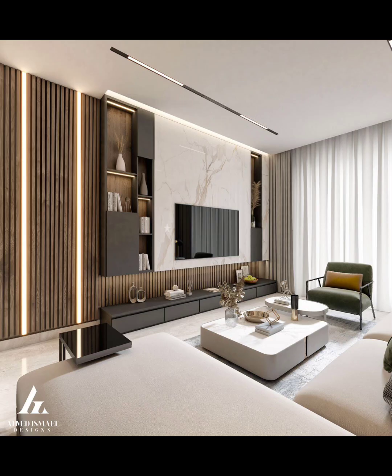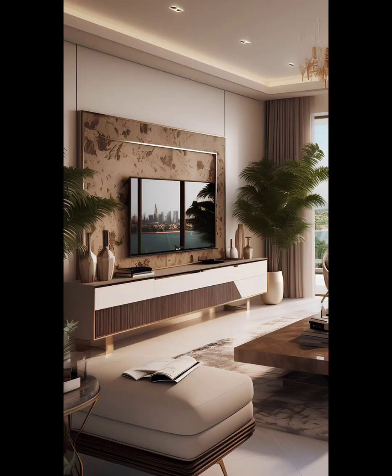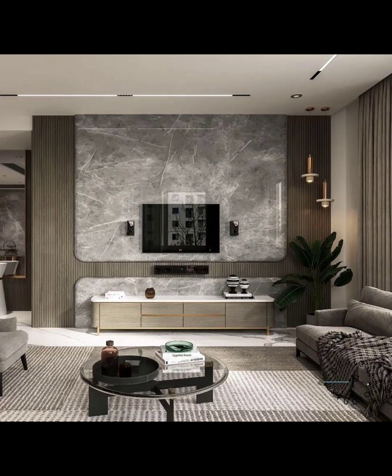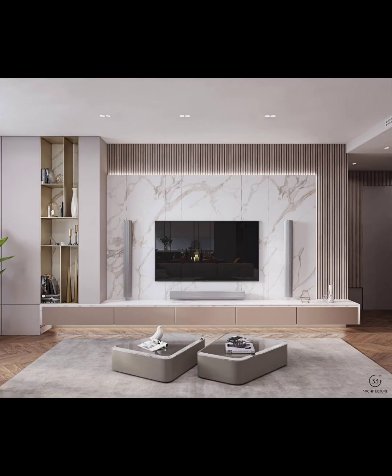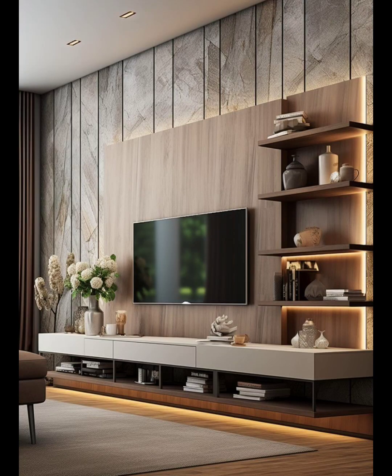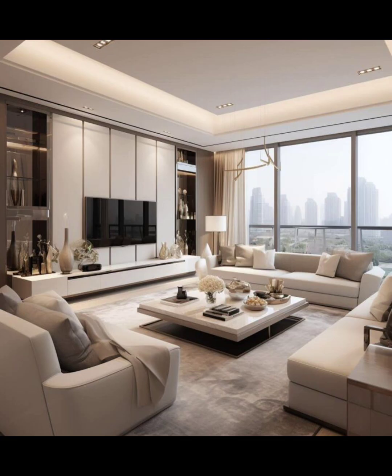It is perfect for folks who love gadgets and want their living room to be a tech-friendly space. With the Smart Tech Hub, your living room becomes a modern, super convenient hub for all things techy and trendy. And there you have it, 5 modern TV unit designs to inspire your living room transformation.